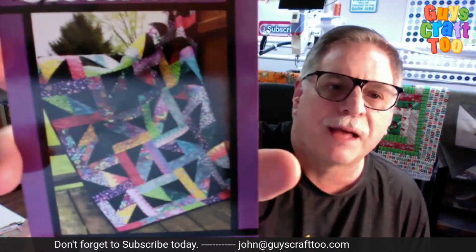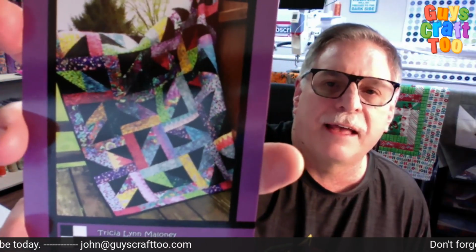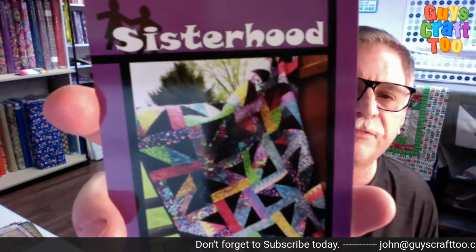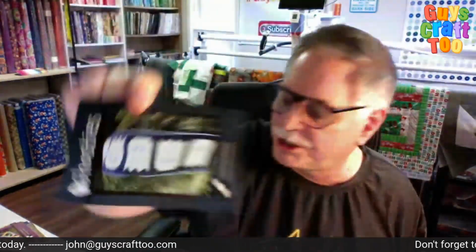Now that I've found some other things like this Sisterhood, I love this Sisterhood, and with that grays that's coming out from Tula Pink. I'm trying to get it where y'all can get a good look. This fall, I think this would lend itself very well to that. And then, of course, I've had this, right? The Ghosties. I did that last year, so I grabbed a few more copies of that.